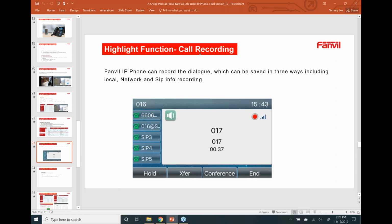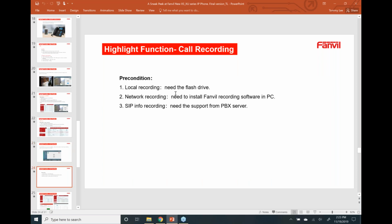Another capability is call recording. This is fantastic if you want to work with attorneys, or if you have any clients who like to record their calls, either for security or for legal purposes. We show a red light on the dashboard saying that the call can be recorded. Then we have the ability to load either a local recording, which means a USB flash drive that you put into the USB port, or a network recording.